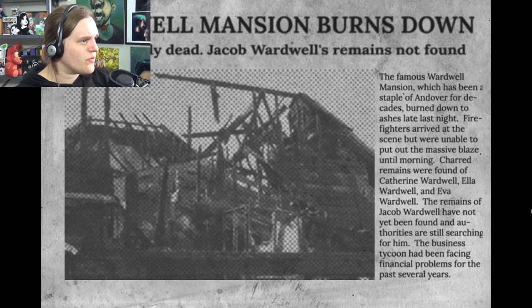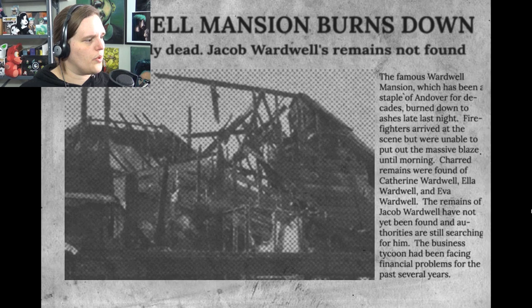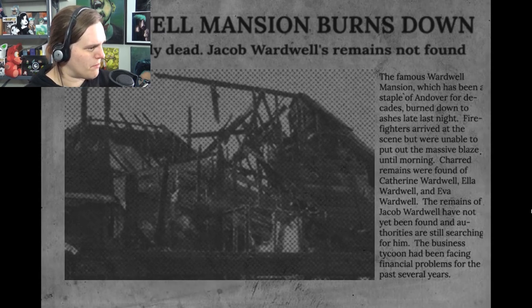His remains were not found. The famous mansion, which has been a staple of Andover for decades, burned down in ashes last night. Firefighters arrived at the scene but were unable to put out the massive blaze until morning. Charred remains were found of the wife and their 2 kids, Catherine, Ella, and Eva. The remains of Jacob have not been found, and the authorities are still searching.